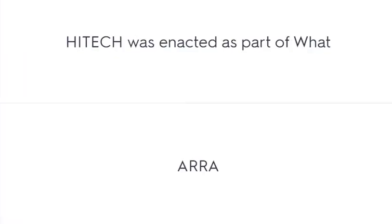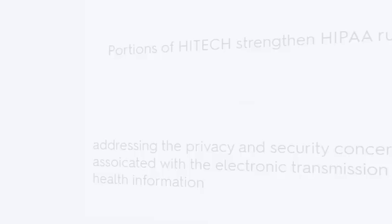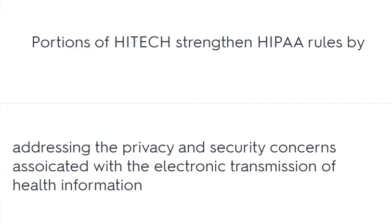HITECH was enacted as part of what act? What did ARRA and HITECH promote? The adoption and meaningful use of health information technology. Portions of HITECH strengthen HIPAA rules by addressing the privacy and security concerns associated with the electronic transmission of health information.